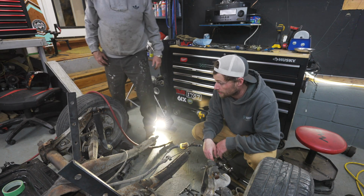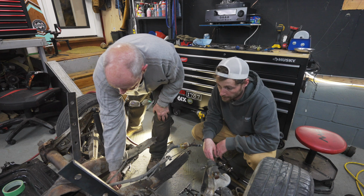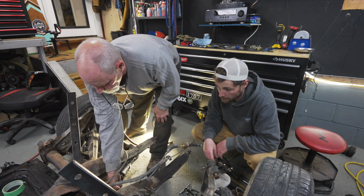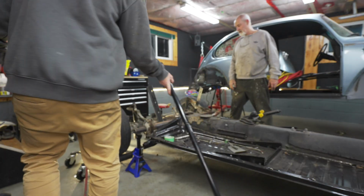So with the transmission and axles removed, it's time to dig into the rear suspension and rip it apart. Remove the wheels, brakes, all suspension, lines, bushings, and bearings.